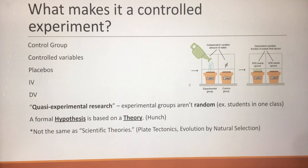Now we have this term here on the bottom that I think is confusing for people at times, and that's the word theory. In other science classes, perhaps you hear the word theory and it has a grander approach, like the theory of natural selection, where it's broader and grander. Well, as far as AP psychology is concerned, I want you to think of a theory as a hunch. Suppose again that you had no idea water helps plants grow, and one day it rains and you notice your grass grew and got greener, and a little light bulb goes on: I think water helps plants grow.